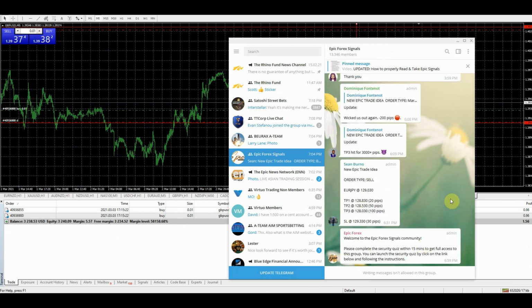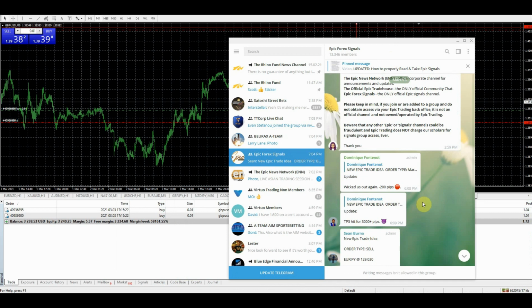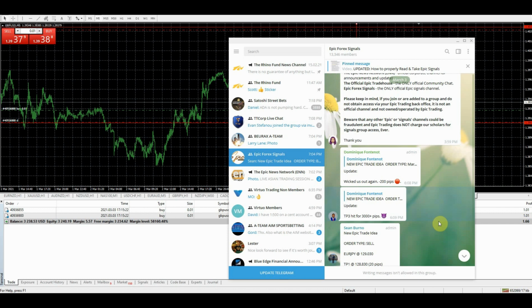All right. Euro Japanese yen. And it looks like they had a, what is this? Take profit 3 hit for 3,000 pips. What is this? All right, so they had a US 30 trade. Looks like that was at 3:12 a.m. Definitely wasn't able to catch that one. Looks like it's just now starting to get some legs and make some moves here.